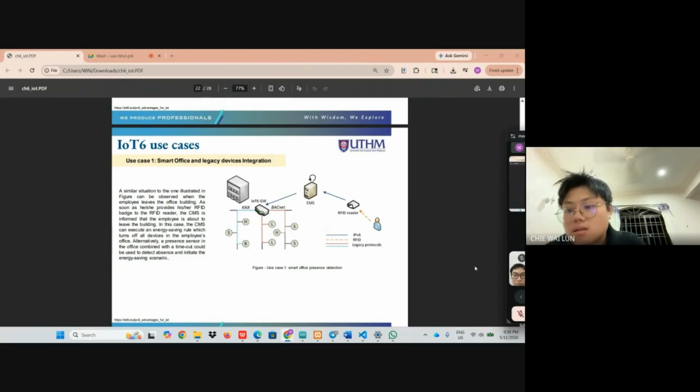Alternatively, a physical presence sensor installed inside the office can be used. This sensor monitors the room, and if it detects no movement combined with a specific timeout duration, it assumes absence and initiates the exact same energy saving scenario automatically.